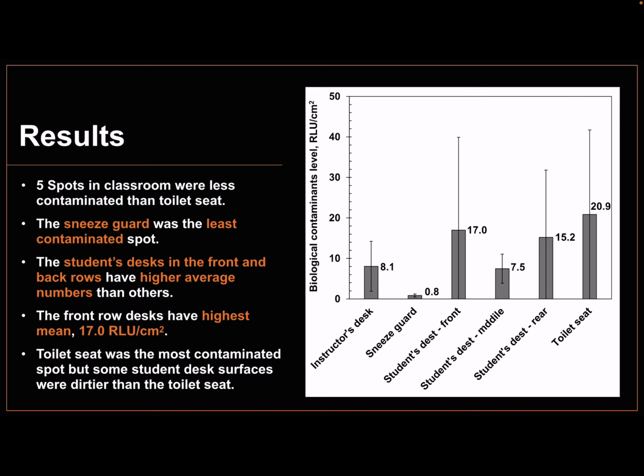So here are the results. As you can see in the chart, the y-axis shows the average biological contamination level, and the x-axis shows the 5 different spots plus the toilet seat spots. As you can see, the sneeze guard was the least contaminated spot because it only got 0.8 for its biocontamination level. And the student desks in the front and back rows have higher average numbers than the others. The front row desk has the highest mean, which is 17 RLU per square centimeter.